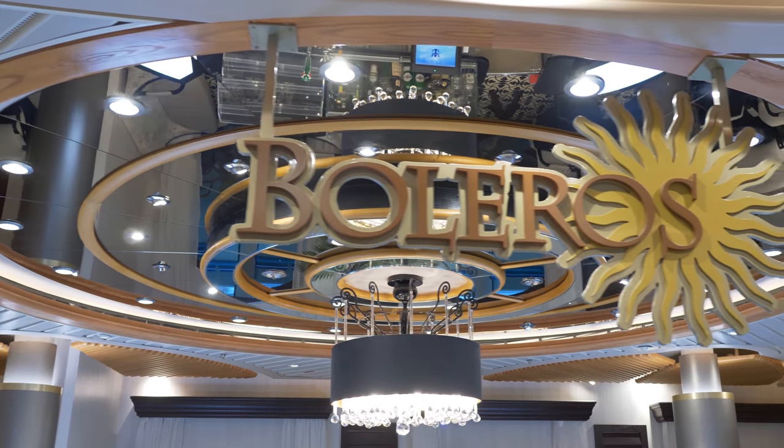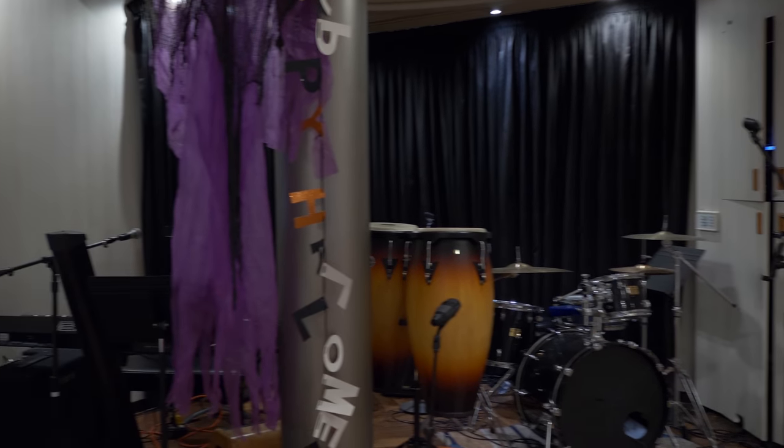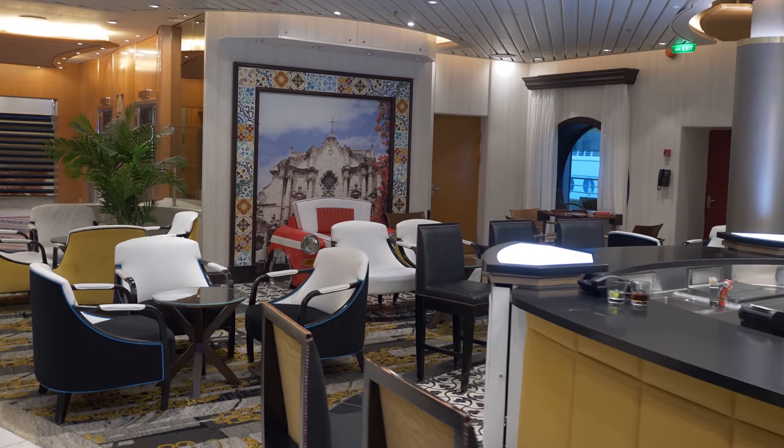Right past the Casino Royale, get your dancing shoes on, because you'll come to Boleros. This is going to be your Latin dancing club on board. They have a dance floor, they have a band. They also have a really nice bar here as well. You gotta come check it out. I love it.